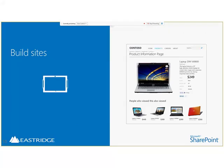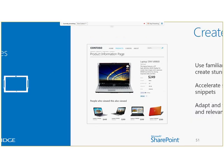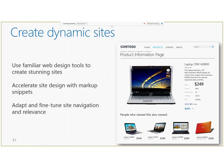So eye-catching websites used to be very difficult with SharePoint. I showed you at the very beginning some very, very nice SharePoint websites, and it did take a level of effort to create those. SharePoint 2013 makes it much easier to create good-looking, multilingual SharePoint sites. Your designers can build dynamic sites using tools like Dreamweaver. So the snippet gallery lets you customize controls like site navigation and catalog integration by editing a few parameters in a form, and then you copy and paste the required HTML into the site designs.